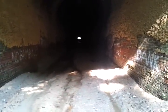There's a large crack right here. As you can see, the tunnel's beginning to suffer some stress over the years. I mean, that's to be expected after 33 years of no maintenance.